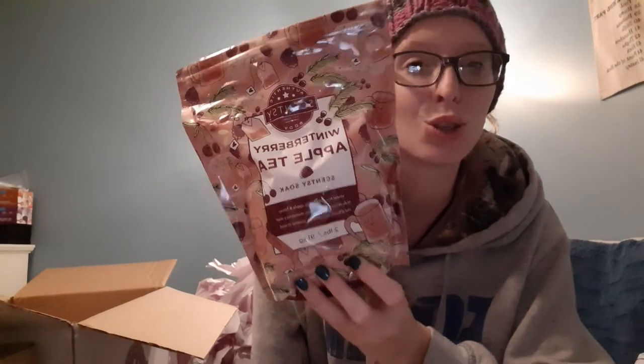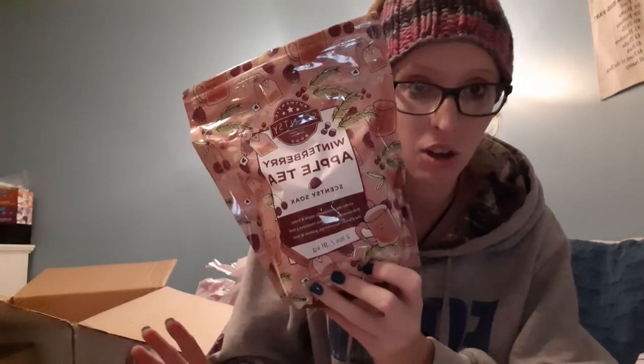We've got the new part of the holiday collection release, Winter Berry Apple Tea Scentsy Soap. This is 2 pounds for $12. This stuff is amazing. If you soak in a bathtub, you buy Epsom salts out of the wazoo. This has Epsom salt and Himalayan salts.